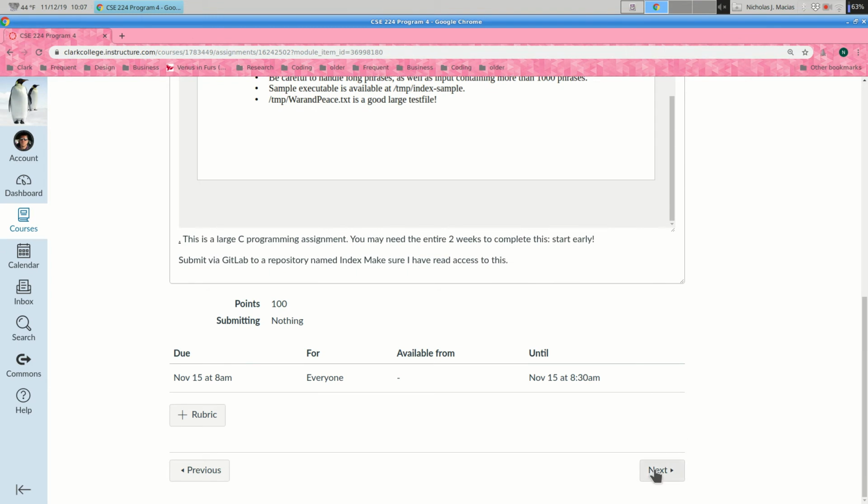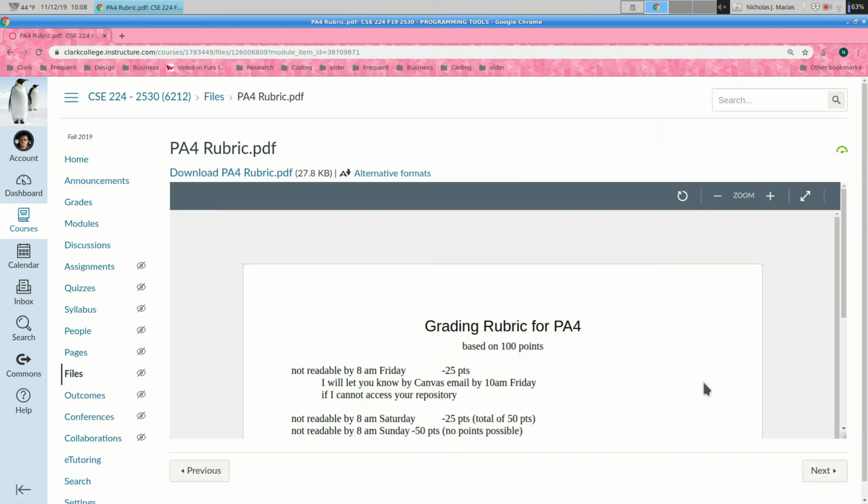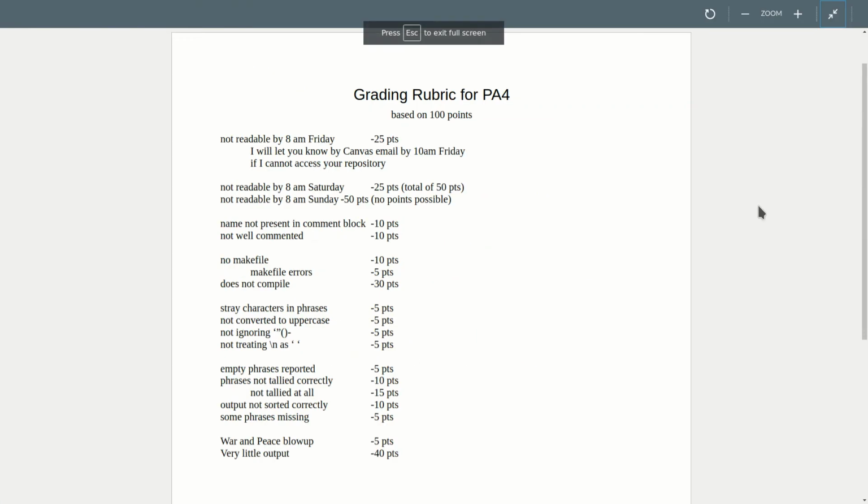All right, so I posted a grading rubric for PA4, and this is approximate. I may have missed something, but most important thing, make sure code's readable by 8 a.m. Friday. I'll dock 25 points if it's not in that batch that I downloaded at 8 a.m. And I will let you know by Canvas email by 10 a.m. Friday. I know I said don't use Canvas email, but that's the only way that I can send emails out to you, because I don't have your email addresses otherwise. So I'll send you Canvas mail before the start of class Friday, and let you know if I could not read your repository. And then you're down 25 points.